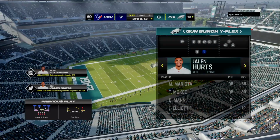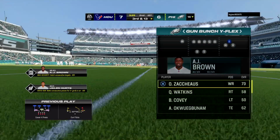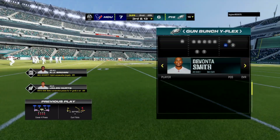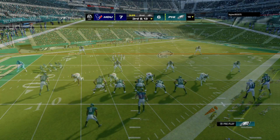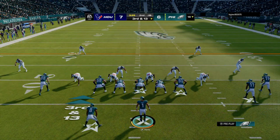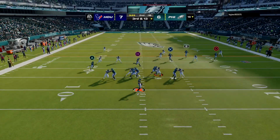What a sequence there defensively. You get the sack that moved him to 3rd and long. Then here, just nothing available, and he's got to throw it away. An incomplete pass on that last play, and that means they'll need to come up with something here on 3rd down. Here's Hurts to throw.